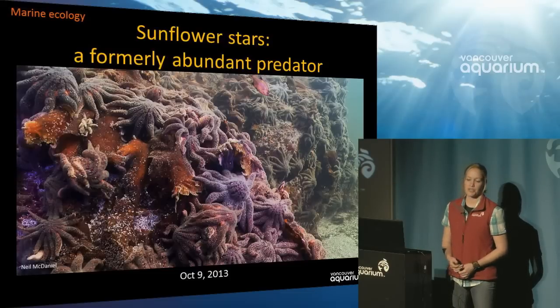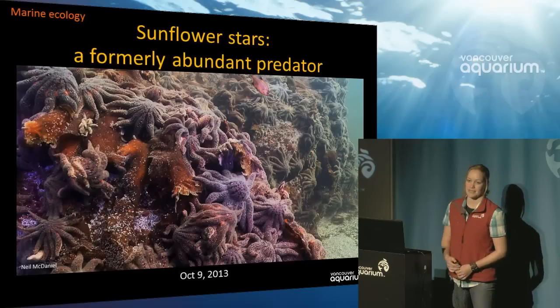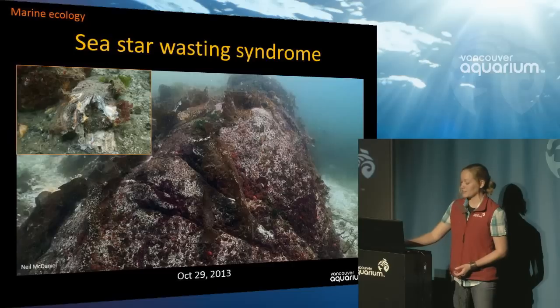So last year, since about 2010, sunflower stars have been extremely abundant in this area. However, last year, about this time, in late August and early September, the area experienced a sea star wasting syndrome. So there was a mass mortality event of sea stars, and to date it's been documented from Alaska down to Southern California.